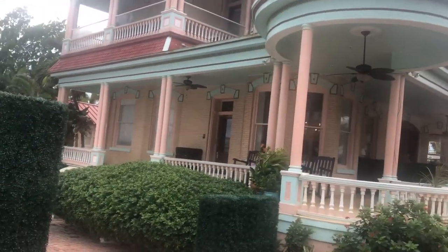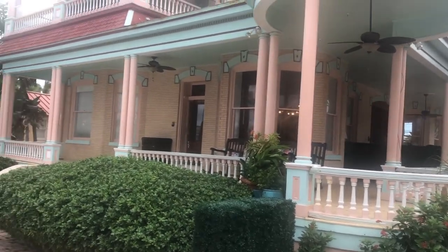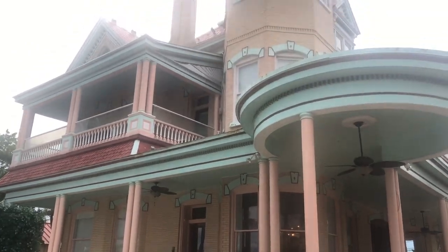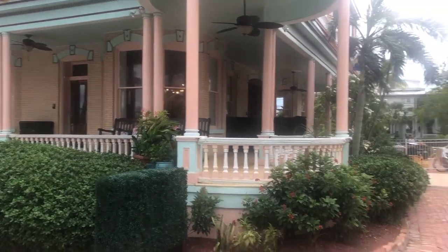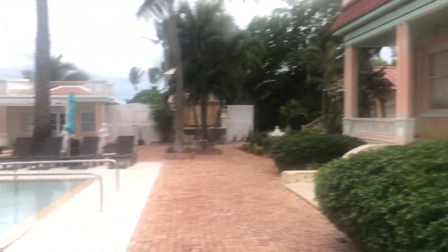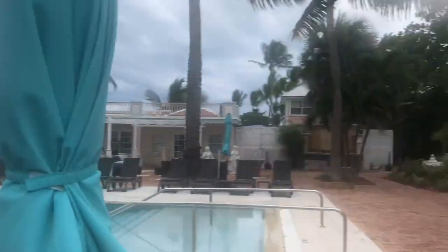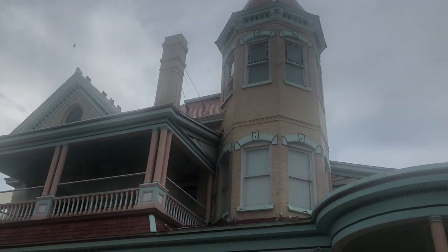According to our waiter here, this house, or this hotel mansion, has hosted Al Capone and JFK, and he's saying that Thomas Edison did the electrical work. I'm not sure if I'm buying that one or not, but that's what the guy's saying. This place is pretty fantastic, but Thomas Edison doing the electrical work? I know it's old, but is it that old?